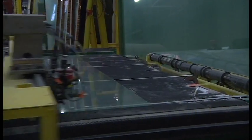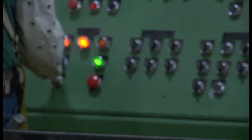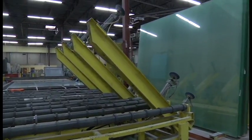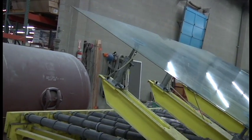So right here, we're in the section where we actually cut the glass. Every morning we have a computer system that optimizes the glass so we get to minimize the amount of waste on each piece of glass. As the glass is brought down by the big machines behind us, right now it's pulled down by suction cups. We'll go up there and grab it, pull it down, it slides it over, and the machine knows just what shapes to cut it in.